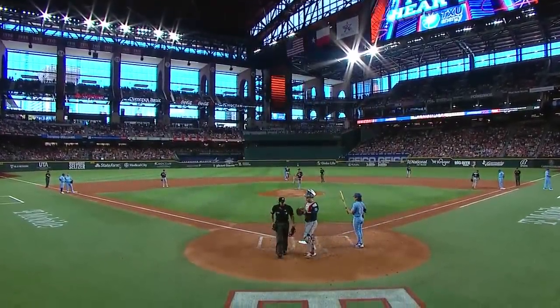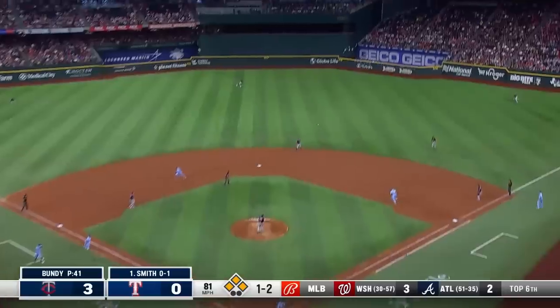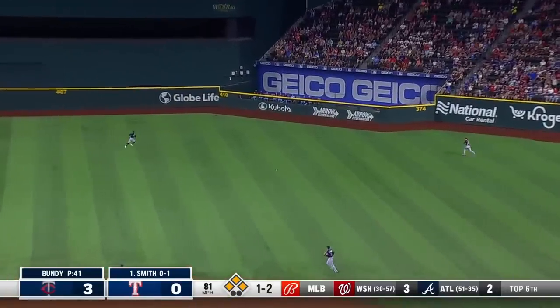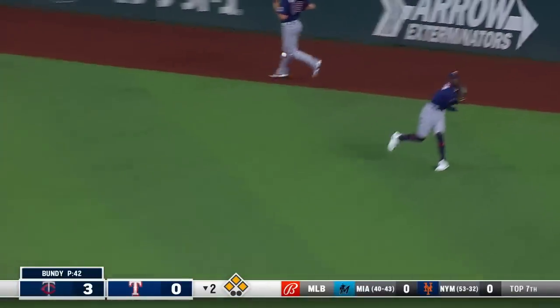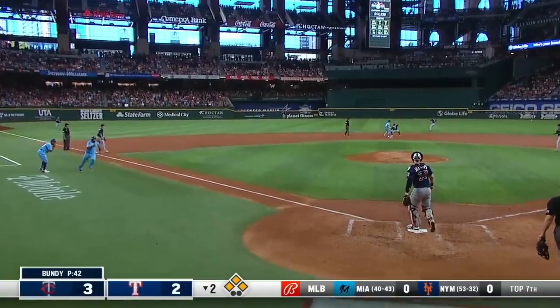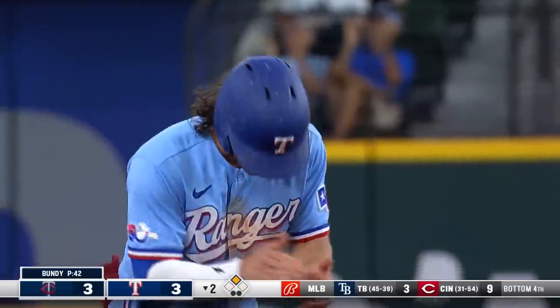That'll be a chance for the rookie Josh Smith. First real crisis of the afternoon, to the pitch on the way. This one is out to the alley in right field. That's a base hit. Calhoun's in. Miller around third. He'll score. They're going to send Valoria. Here he comes. The throw up the line. And it's a bases clearing double for Josh Smith.